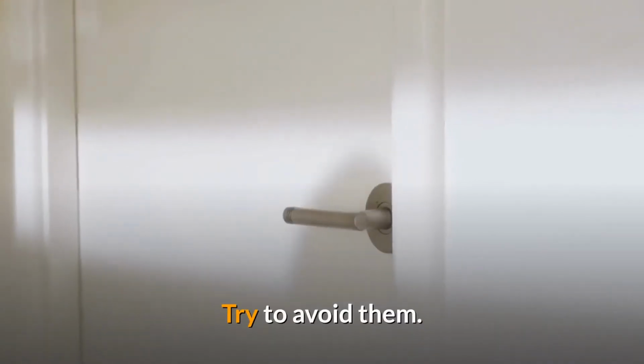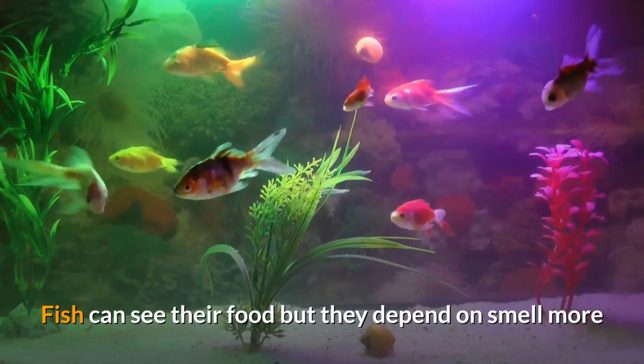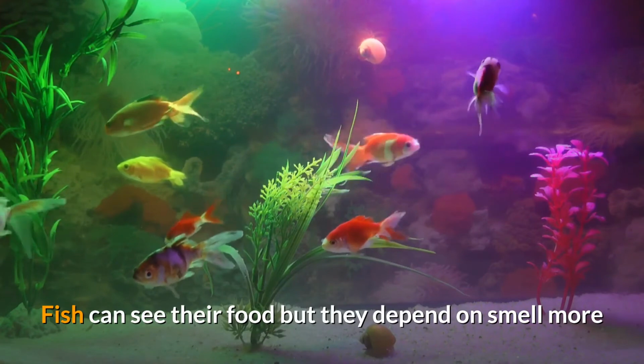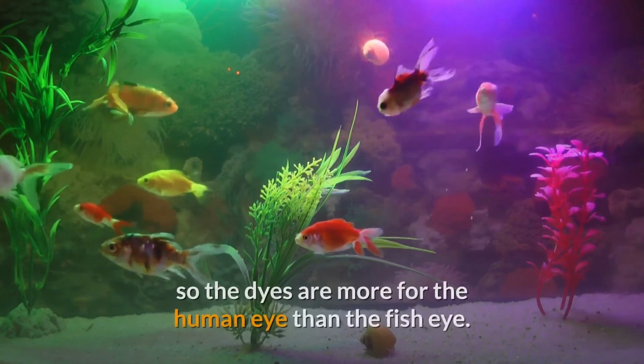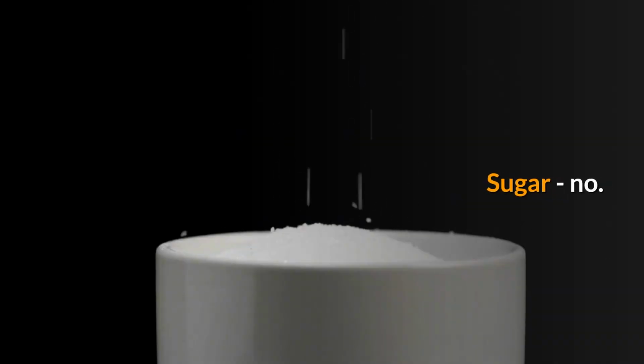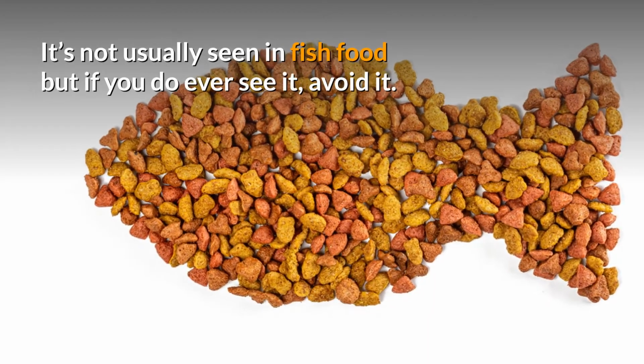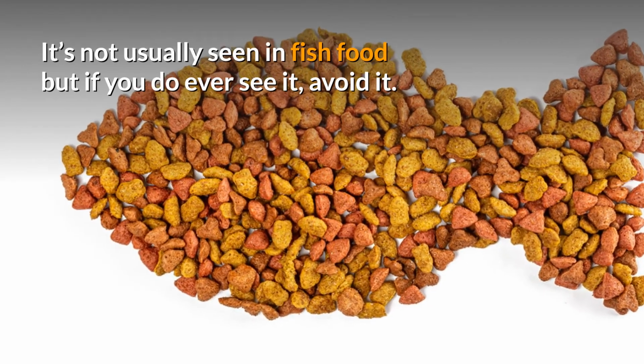Try to avoid them. Dyes. Why do we need these? Fish can see their food, but they depend on smell more, so the dyes are more for the human eye than for the fish eye. Sugar. No, not for your fish. It's not usually seen in fish food, but if you ever do see it, avoid it.